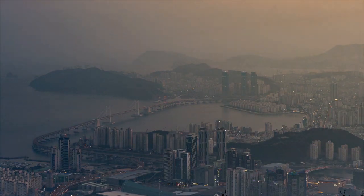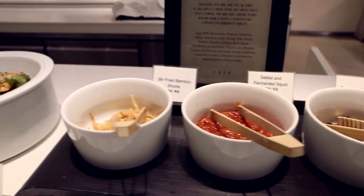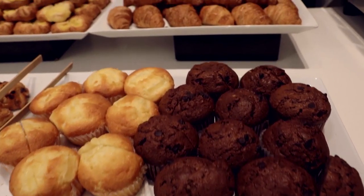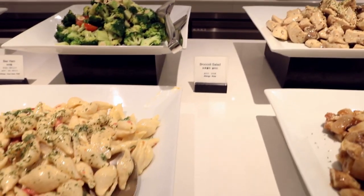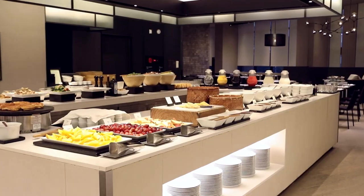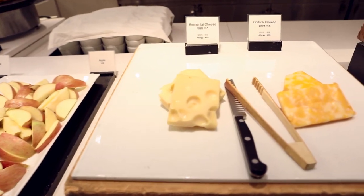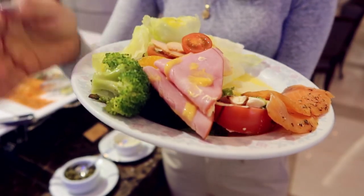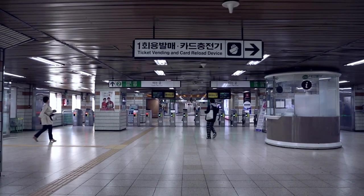It's a new day to explore Korea. And another day means another breakfast buffet. For our new jam-packed adventure ahead.